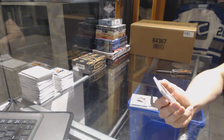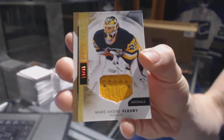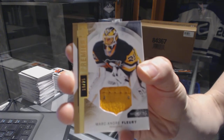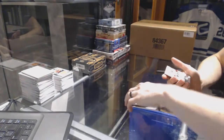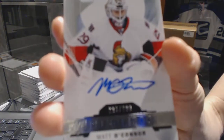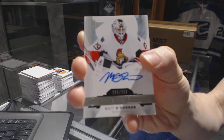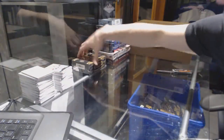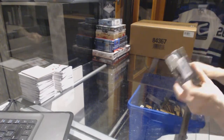We've got a base gold premium materials number 19 of 25 for the Pittsburgh Penguins, Marc-Andre Fleury. Base gold premium materials number 19 of 25, Marc-Andre Fleury. Rookie autograph number to 399 for the Ottawa Senators, Matt O'Connor. All right, and on to tin five.